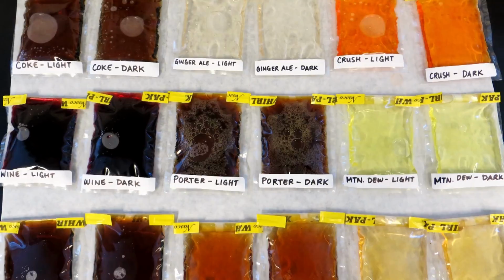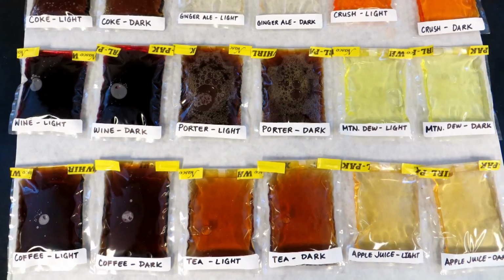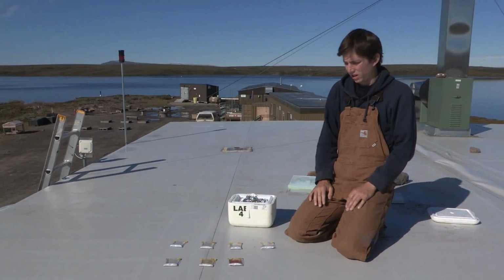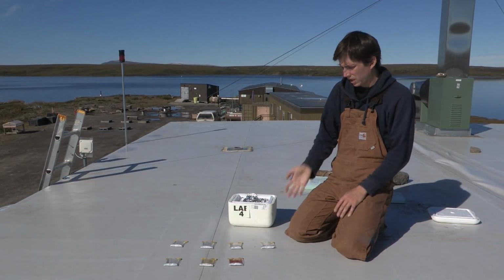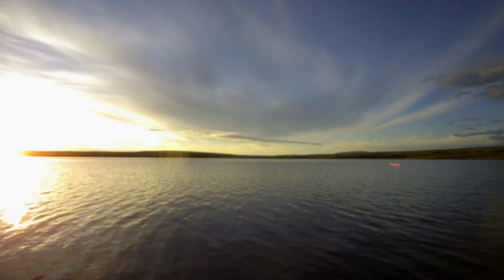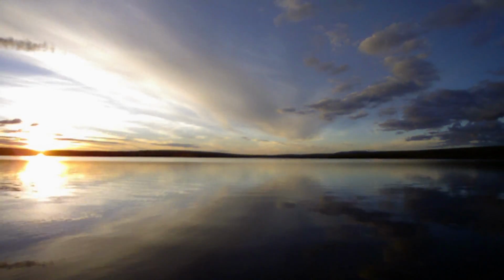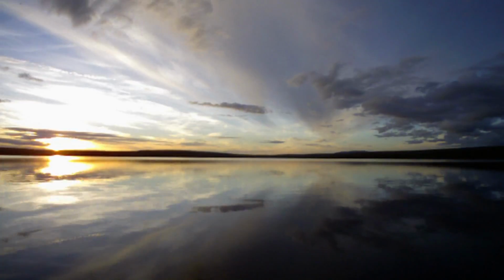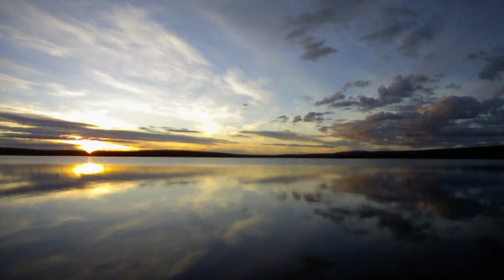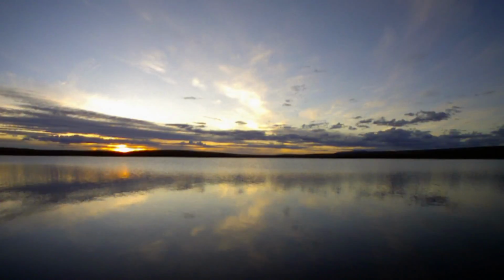I took duplicate samples, one that I would leave out in the sun, and then another that I would wrap in foil and leave in the dark in a styrofoam box next to them, so they're still under the same temperature and weather changes, but the only difference is that these ones are getting lots more sunlight than these ones. It's actually kind of interesting that things that are left out in the sun are effectively sterilized. Like all the microbes that would be in that sample get killed off by the UV light. Not unlike the same UV light that kills our skin cells and gives us a sunburn, it kills all the microbes in these samples. I can show you the dark control samples now.